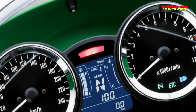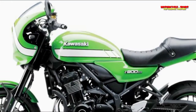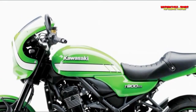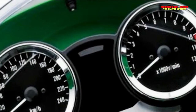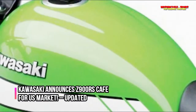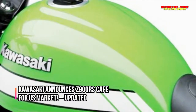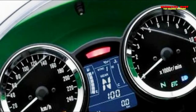We don't know the exact import numbers, but consider this a notice that, if you want to buy a Z900RS Cafe in 2018, you better put your money down in the near future. Kawasaki reps said that buyers can start ordering the Cafe during the first week in June, and the bikes will begin streaming into dealerships presently.